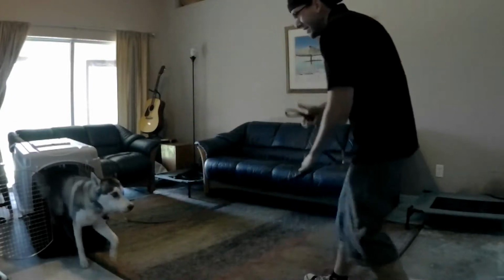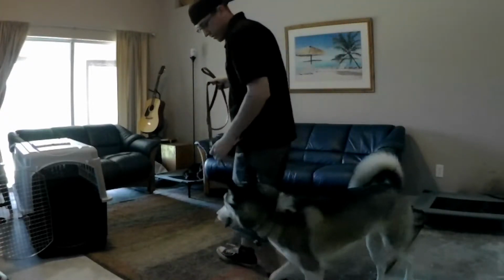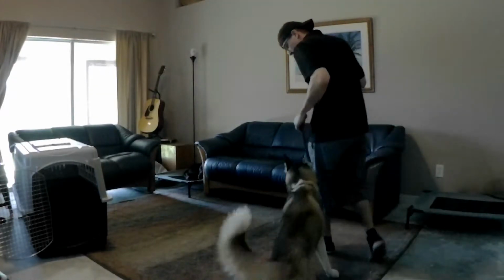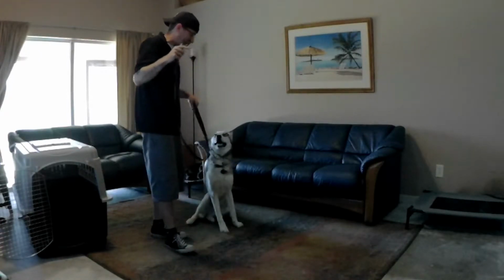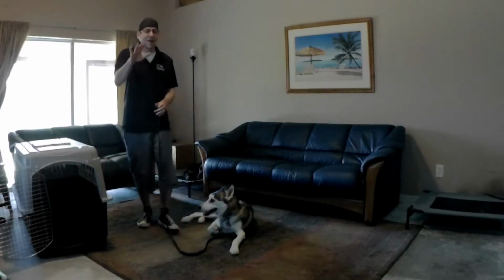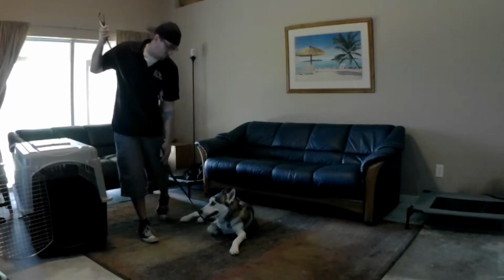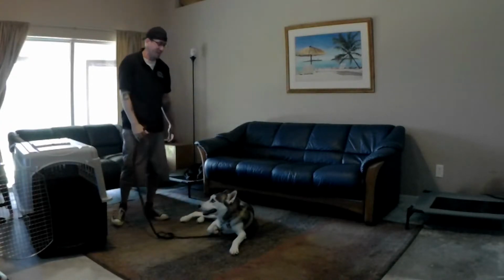Good girl. Come. Good job. Good girl. Sit. Good sit. Heel. Sit. So I actually let her lay down last time. Down. Atta girl. I let her lay down because I'm actually working on that with her. The first couple times to get a dog to lay down, if they don't know what you mean, you have to sit there and hold the pressure. Just like we're doing here, you just hold the pressure and wait for them to make that choice.